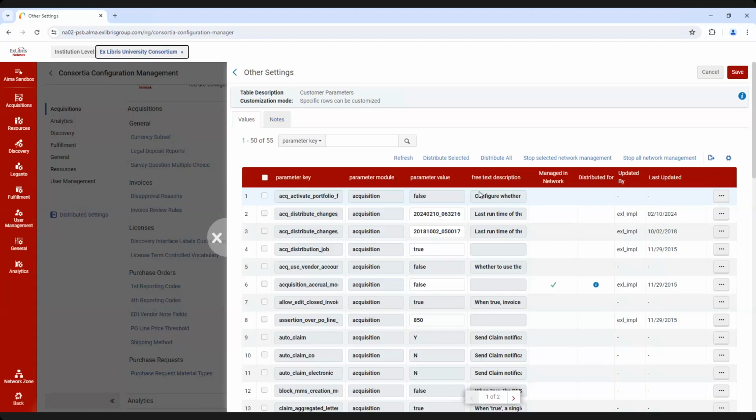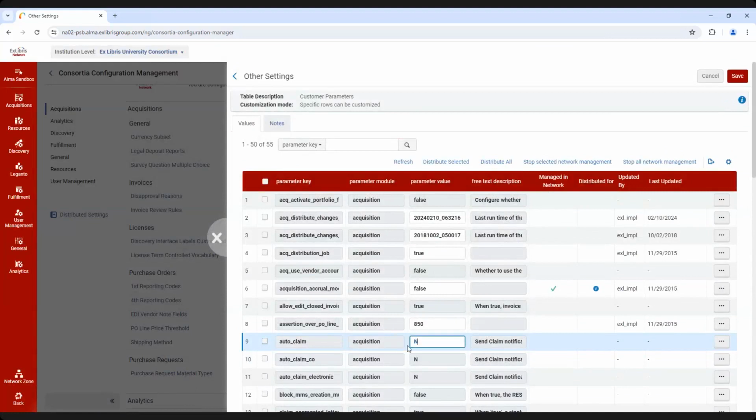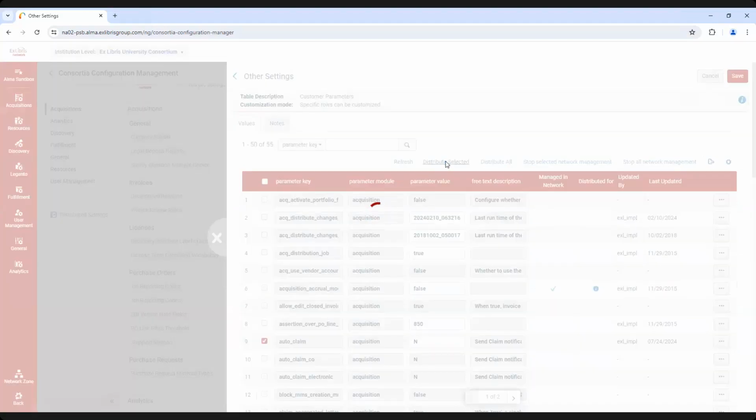Okay, so I want to do some changes. So let's go to the second row, and no, this one was changed, I'm sorry. So I'm going to go to the 9th row. I want to customize it and switch it from yes to a no. Okay, I'm going to save that change. And as this is a row level configuration, I have an option to select which row I want to distribute. I can either do a distribute all, meaning I'm going to distribute all the rows, or I can do a distribute selected, and I have to pre-select which row I want to distribute. So I'm distributing this row.